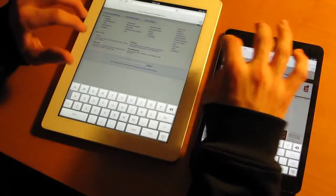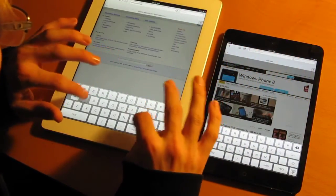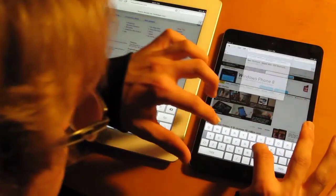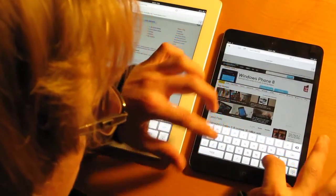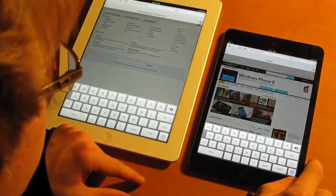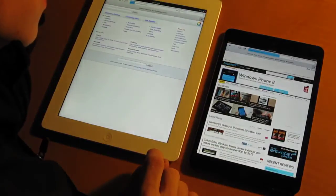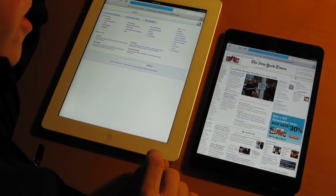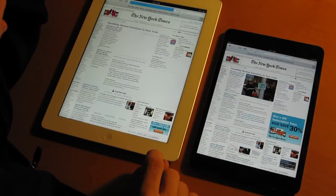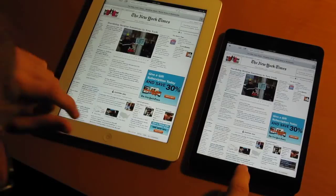Let's try one more. New York Times. 3, 2, 1, go. The iPad mini has loaded it up very quickly, and here comes the iPad 3. The iPad mini has won that contest.